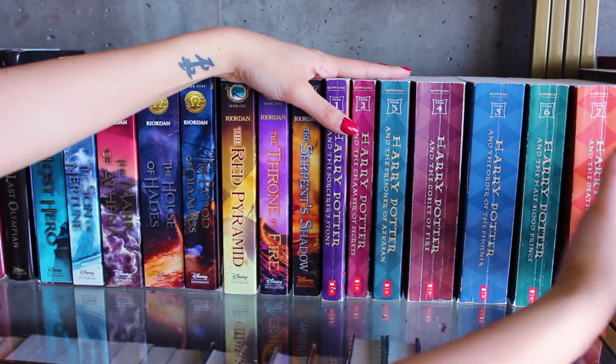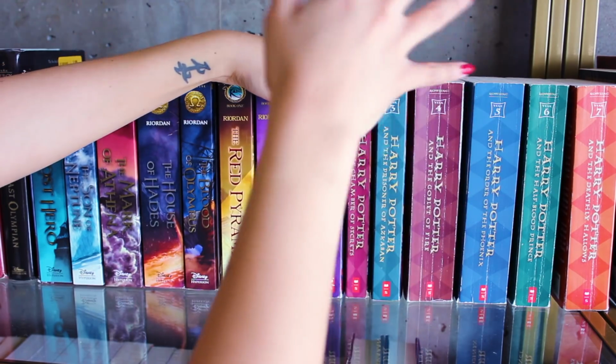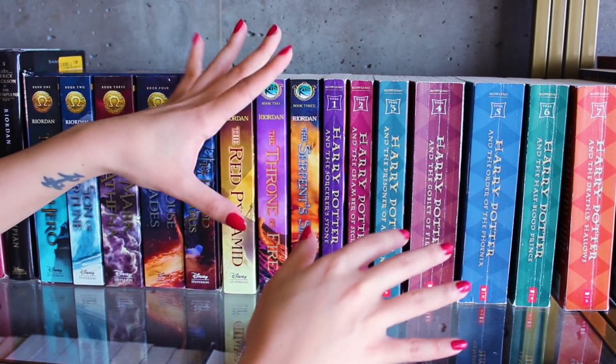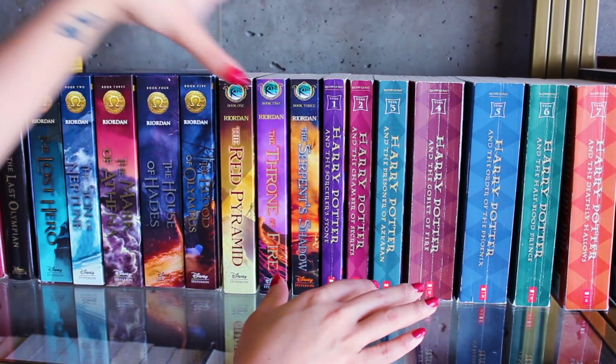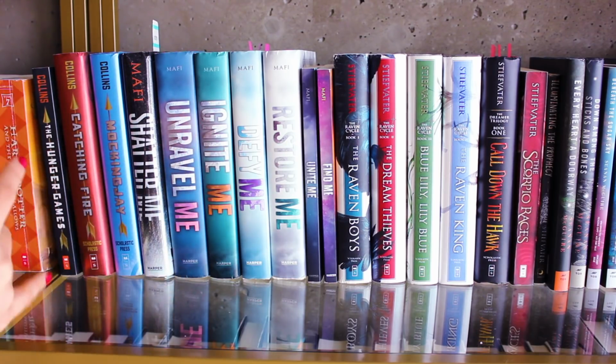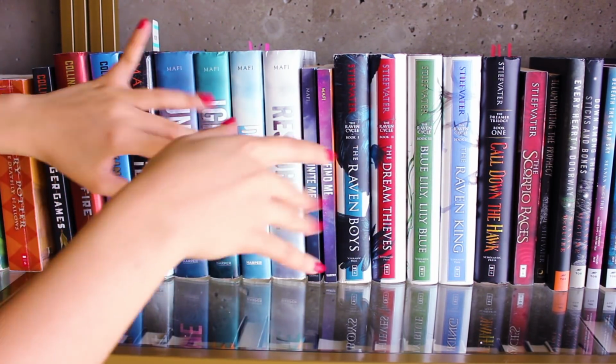Okay, and then I have the Harry Potter books here, which I feel like I don't need to elaborate too much on this one. I didn't read Harry Potter until I was 16, you guys. So yeah, that's why I say I was a Percy Jackson girl, because I was late to the game with Harry Potter. Now we're kind of going into my teen/YA section over here.